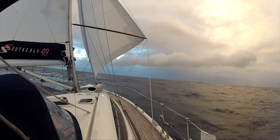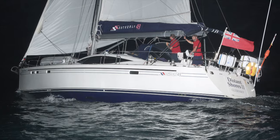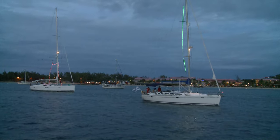Another memorable Christmas with a nautical theme was in St. Lucia after an Atlantic crossing with the ARC, the Atlantic Rally for Cruisers. And we'd been at sea for 2 weeks. And so when everyone got in, over 200 boats, everyone was ready to party. And the local yacht club there hosts a light parade with all the boats. And it was just so much fun.